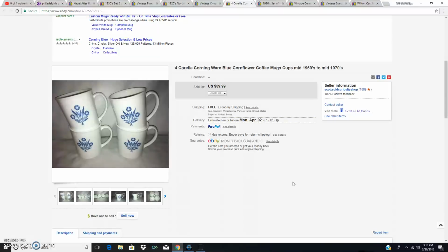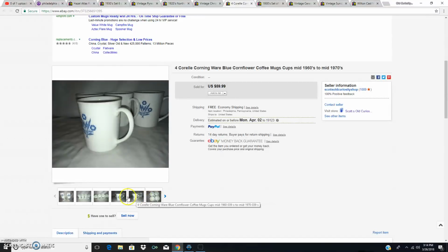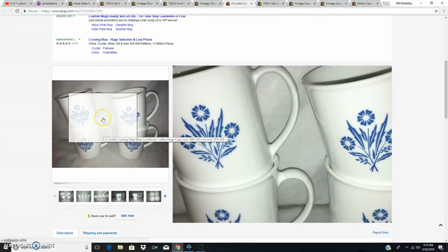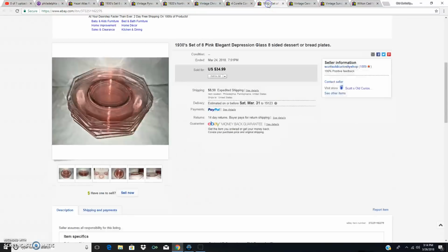I always see this Corningware blue flower. I've never seen mugs. Found them at a Goodwill store for $1 each, took a chance, bought all 4, and as I said, did my research and saw that sets of 4 usually sell for about $50. I stuck $59.99 on mine, and they sold within just a couple of hours. So they're good sellers. These were super clean, great shape. So if you see mugs in Corning blue flower, who knew? I know I'm going to be looking for them.